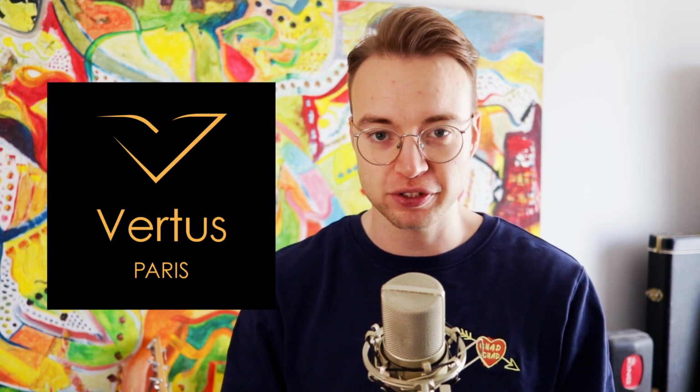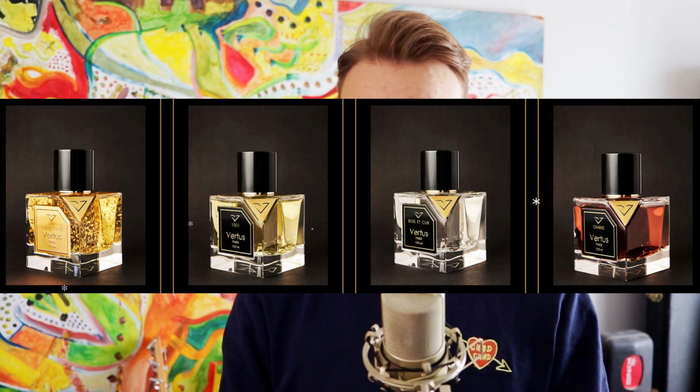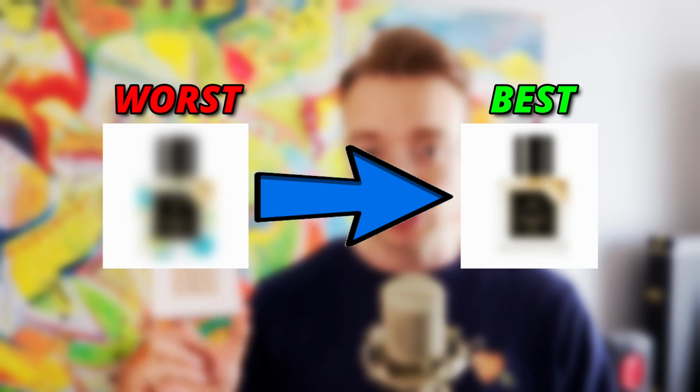In this one in particular, we're going to go over the fragrance house of Vertus Paris. Or is it Vertus? I don't really know. I'm probably going to call it Vertus. They're a brand that I've been interested in for quite a while, frankly because of how cool their bottles look. A while back, I got this sample set of 8 of their fragrances, and I am going to rank them in the order of my least favorite to my most favorite.